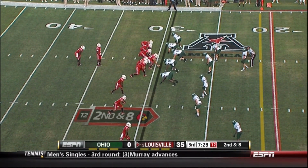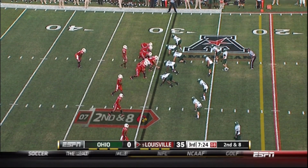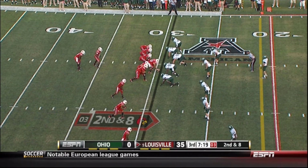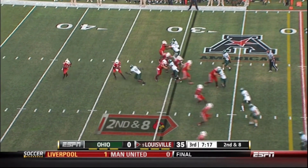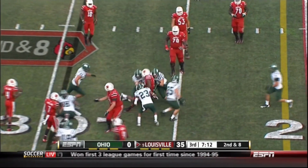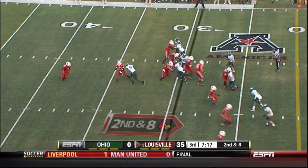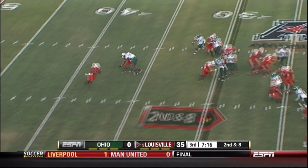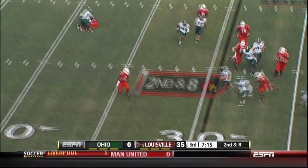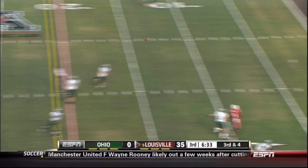Teddy Bridgewater's not perfect, and I left the pre-snap activity in here to prove that. Teddy checks into this option play, which exposes him to unnecessary risk and an unnecessary hit. Teddy is a major part of this team, and him taking a hit like this, up 35-0, 7 minutes to go, is just unnecessary. You have to be aware of risk, reward, and scenario, and in this situation, Teddy makes a very bad decision audibling into this play. As soon as you criticize Teddy Bridgewater, he makes a play that makes your jaw drop.